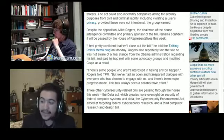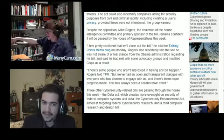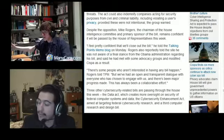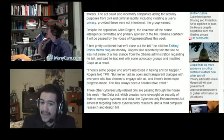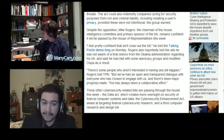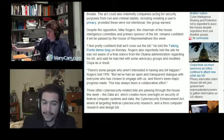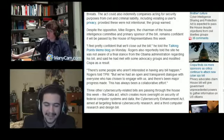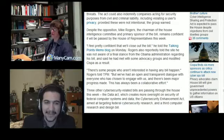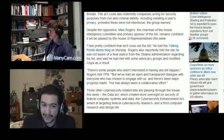Of course, if he does end up vetoing it, it goes right back to the House and the Senate, and it has to be passed with a 2/3 majority. And if that happens, they essentially override the veto. But the Obama administration is calling for Obama to actually veto this. Apologies for me screwing up so many words tonight.